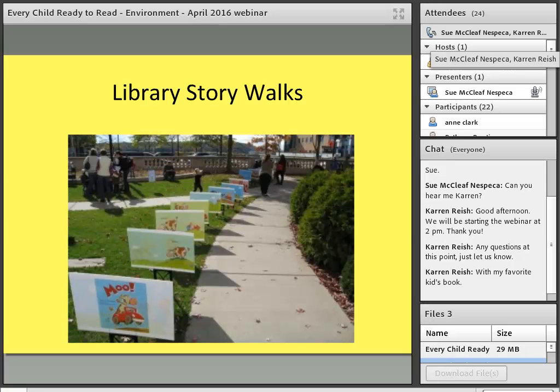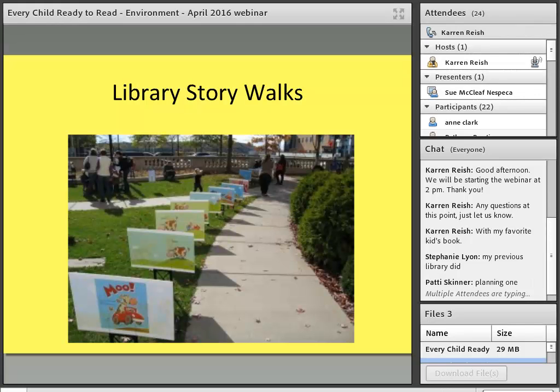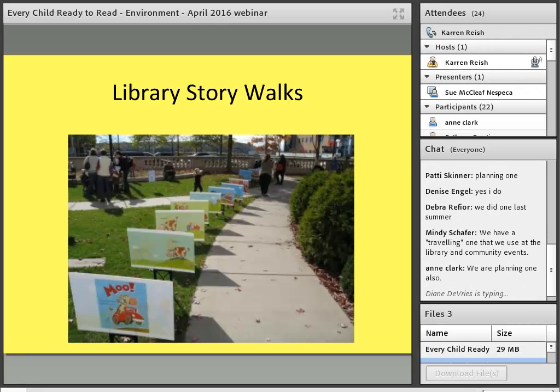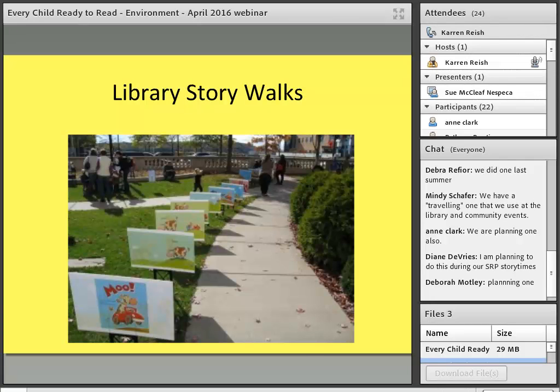Does anyone, maybe you could raise your hand, does anyone have a library story walk at their library? I'll just wait a second to see if we get any comments. I know it's a very popular thing to do in libraries right now. I'm not seeing any hands going up. Well, it's something to think about. I think it's a really neat idea. Oh, wait, we got some people typing here. Yeah, we're getting some comments. Oh, we got a lot of comments.